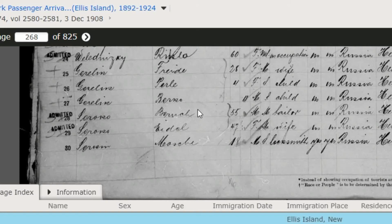Now, this is all well and fine, but what if you don't know your ancestor's Yiddish name? After all, when they're immigrating from Eastern Europe, they're most likely going to be arriving under their original Yiddish name rather than the anglicized one that they chose later on.